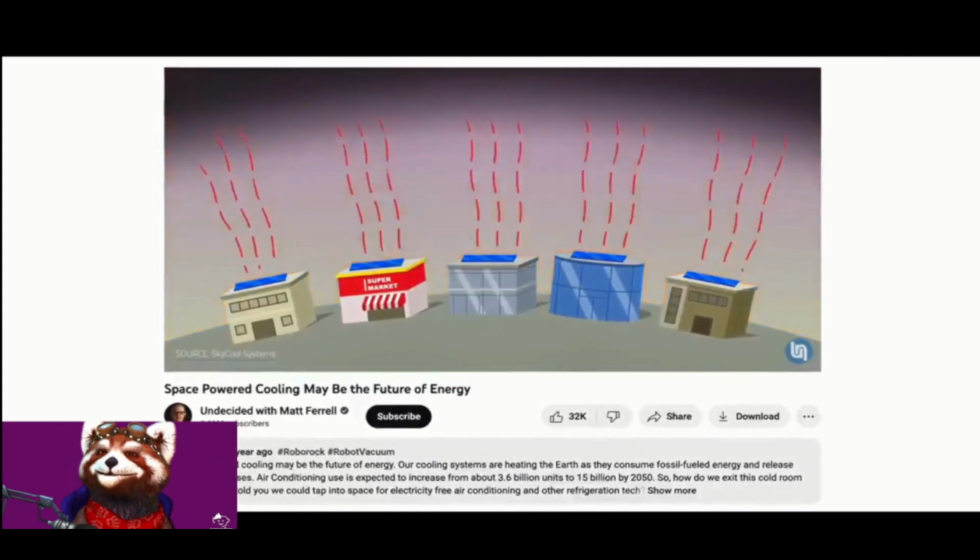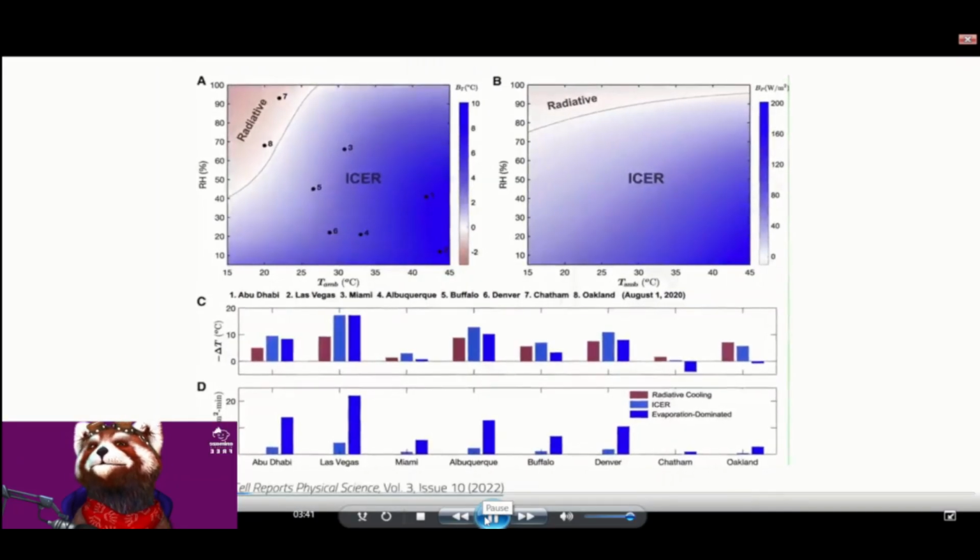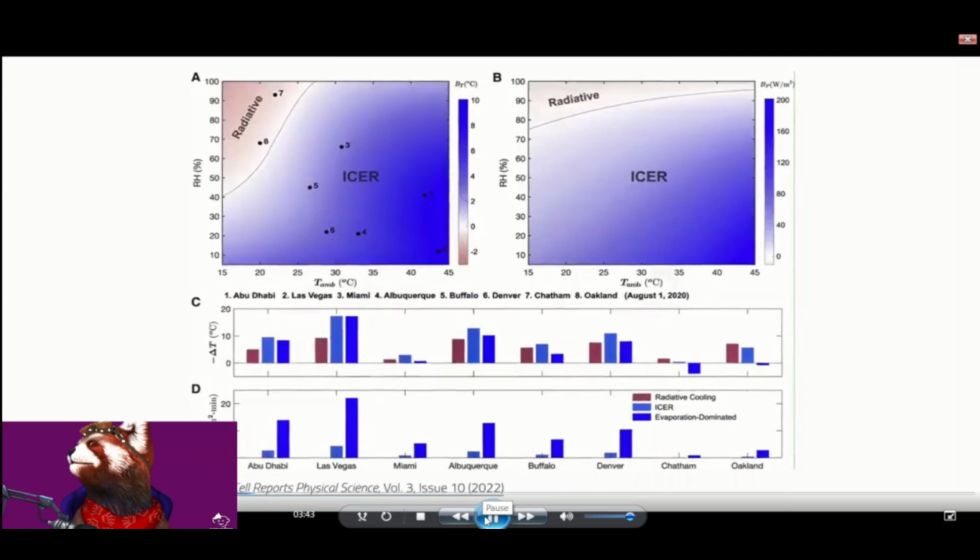Now, in the context of reducing our reliance upon air conditioning, there's promising developments on the use of radiative sky cooling to effectively shoot heat into space. I talked about how radiative cooling is being implemented in a previous video. It's pretty cool. The MIT researchers behind ICER, though, do note that high-performance radiative cooling is typically limited to specific climate conditions. So now that we know the principles ICER operates on, how does it work?